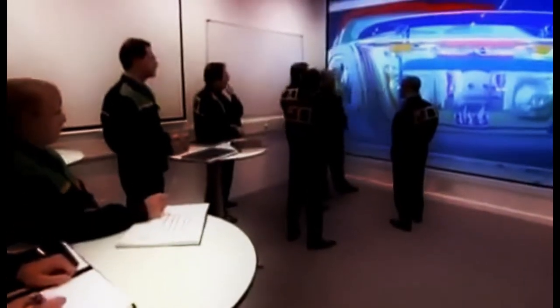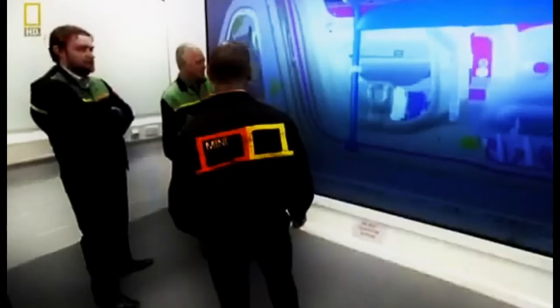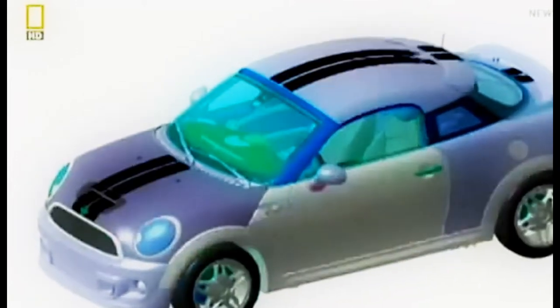For the first time ever, Mini are building their newest model, the Coupe, virtually, using cutting-edge computer-assisted design. Project manager Tom Fester is responsible for its integration into the factory. The virtual studio allows us to bring together all the computer drawings that the engineers have done, and we bring them together in the order which we actually assemble the car in reality. The virtual build is also essential for engineers to check that everything works.